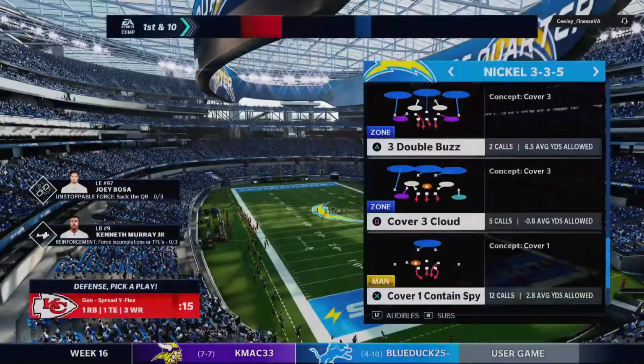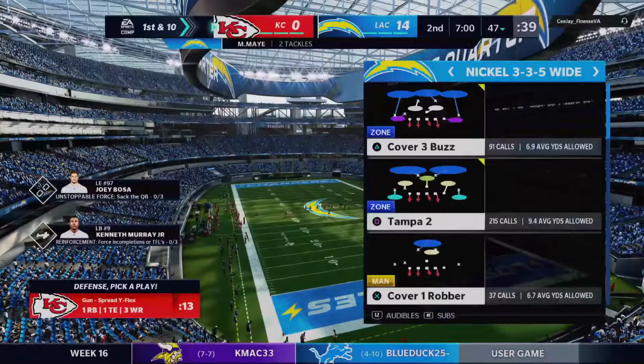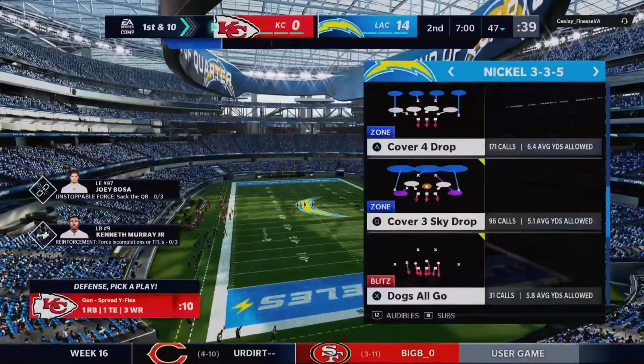14-0 the score. This is the NFL on EA Sports. 14, Chiefs, nothing.